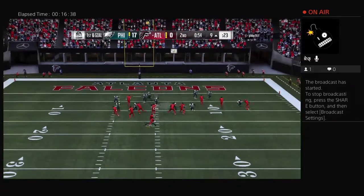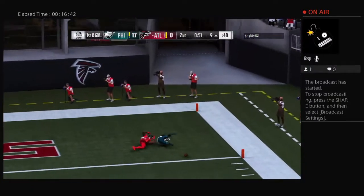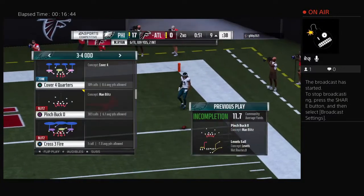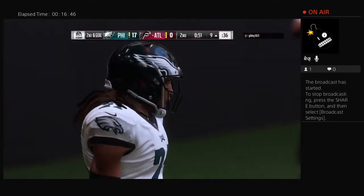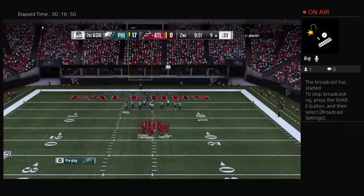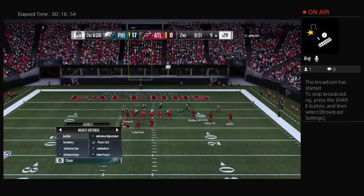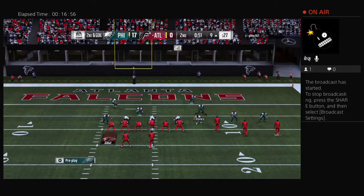From the shotgun, Ryan. Oh, he had 6 points in his hands there. Couldn't hang on. 2nd down. This defense is not going to make it easy for you. They're a physical group, and we just saw it there on that play. It came in, made the contact just as he's trying to haul it in.